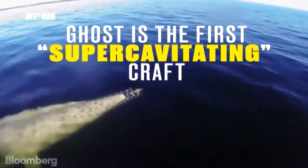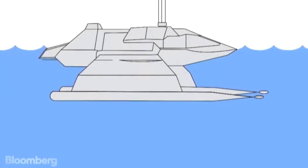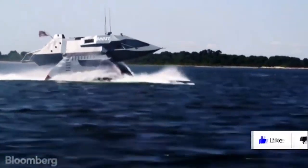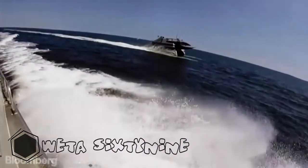A supercavitating underwater structure means that you have surrounded the entire underwater structure in gas. We can get about 6 or 7 feet of clearance between the bottom of the command module and the top of the wave. So we can actually cut through waves without feeling them.